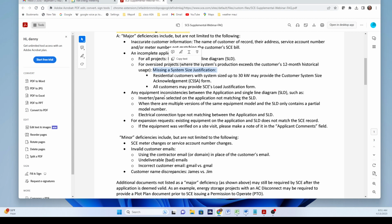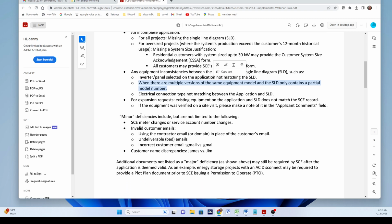So, equipment inconsistencies. Okay, so you're going to have to make sure that you have your model numbers right and they match the model numbers on the application. So you want to make sure your inverter matches what's on your single line diagram, and you want to make sure that you have the full model number of the unit that you have. And you've got to look at the other videos and make sure, ideally, that you got a quote and you have the exact model number. The easiest way to verify that is look at the Edison document and make sure that you're matching the two things. The model number on the Edison matches the model number on the single line diagram.